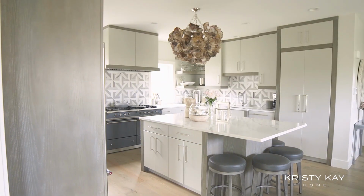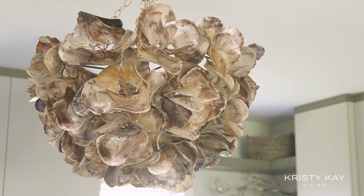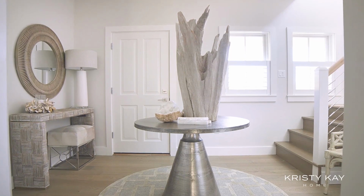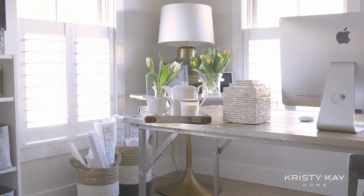Everything flows together. Whatever we're selecting, from texture to palette to the fabrics, everything has a flow to it. And that is what gives the home that warmth. It's that process, it's that flow. I think that's really important, and that's what a designer helps do.